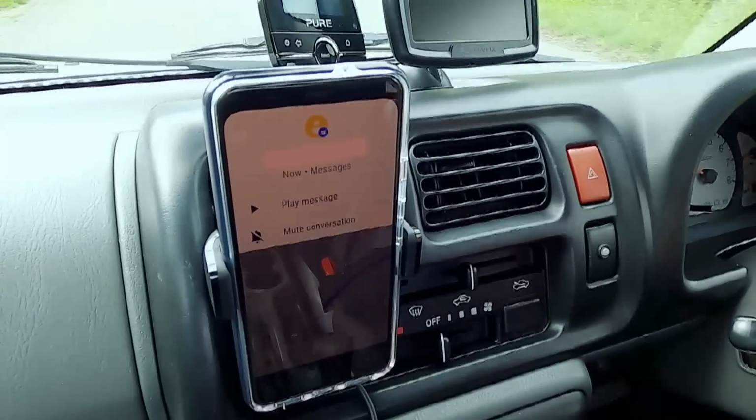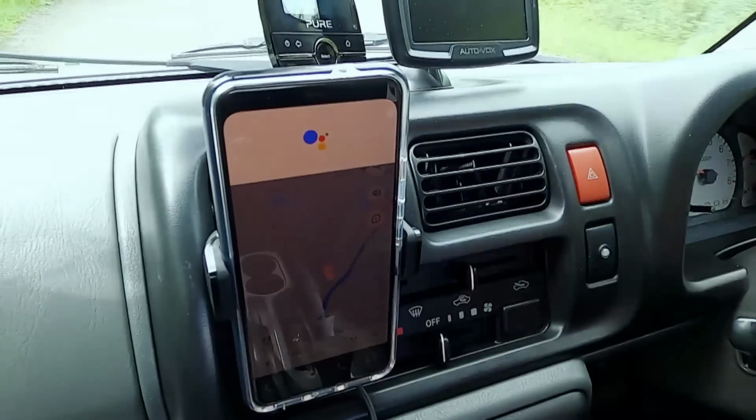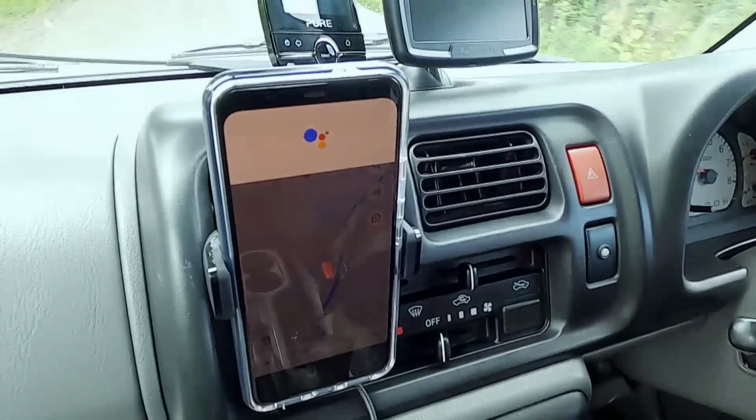Hey, Google. Play message. You have one message. Hi. Thanks for getting dry cleaning. At farm shop, can you buy a goat? Do you want to reply?